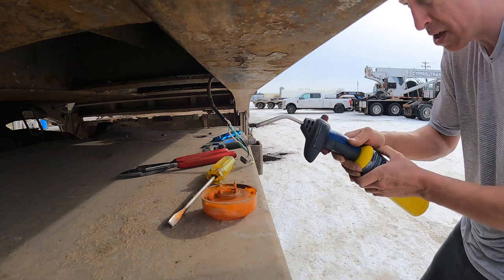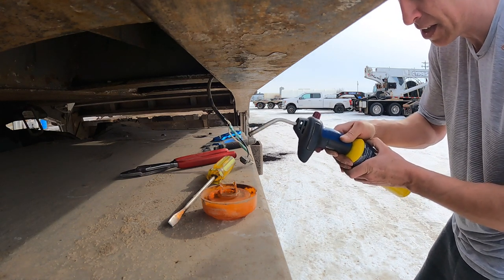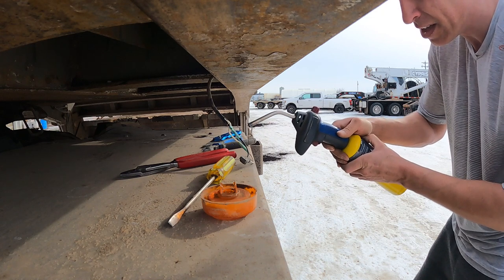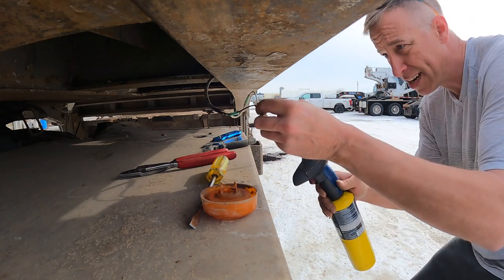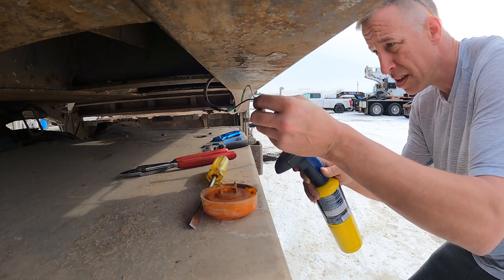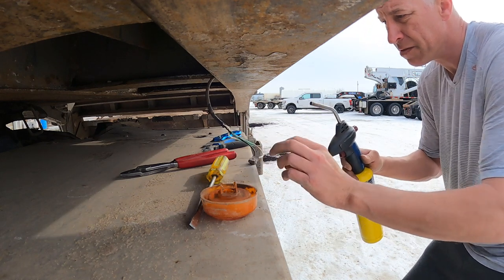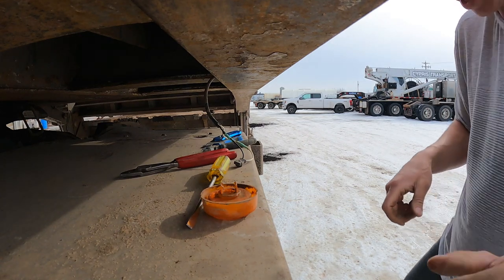Kind of boil as the heat shrink, huh? A little aggressive on the heat there, not gonna lie. I butchered that, but it's gonna have to do.